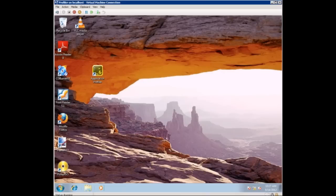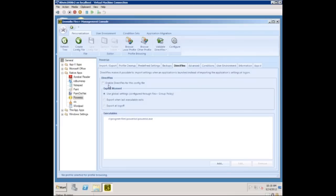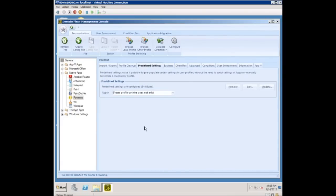So if I just switch back to the management console now, I hit refresh. I now have Power ISO there. The configuration is automatically configured for you. And the only thing you need to do is enable it for the on-the-fly part. You have predefined settings here, and with the predefined settings, you can configure here how you want it to behave. If this is a very important or business critical application, and you want the application to start in the same state each time completely again and again, you just put this on, always apply this, and do not create any personal settings. I'm just going to leave it at the first setting right here.